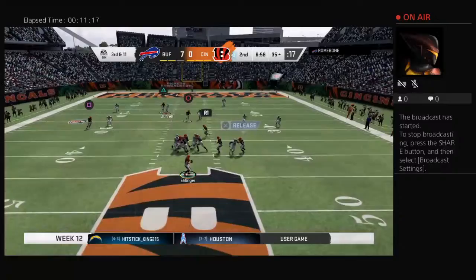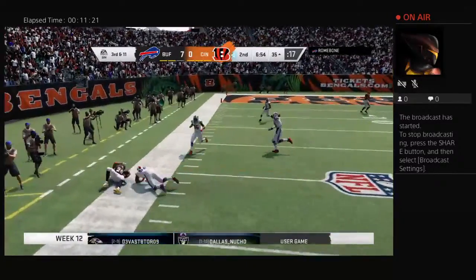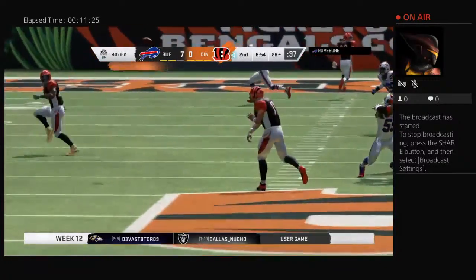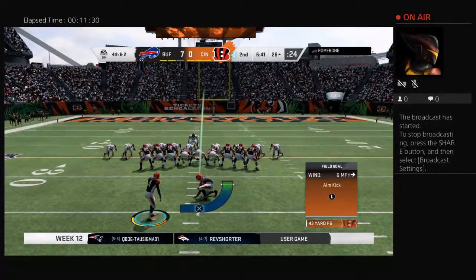And now a first chance for the backup here to throw. He gets this in the hands of Mixon. A short gain that doesn't get him the first down brings up a fourth down situation. Really nice job defensively. They knew where the sticks were. They got the stop before it.